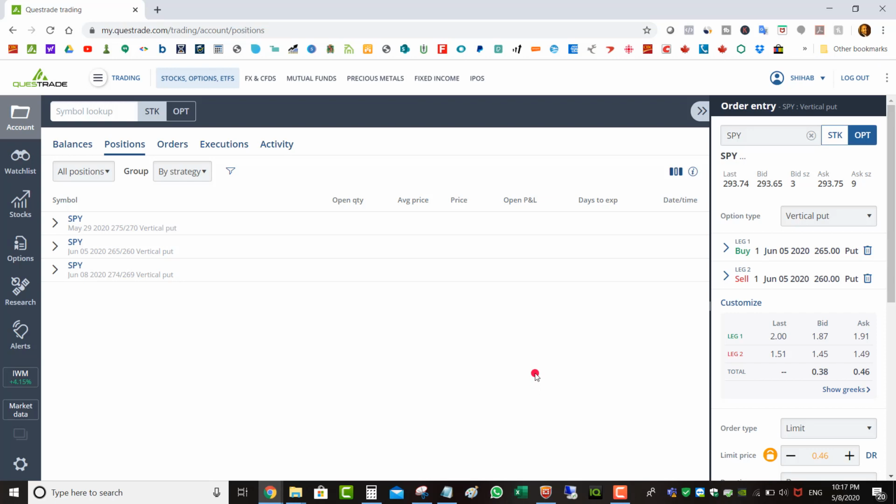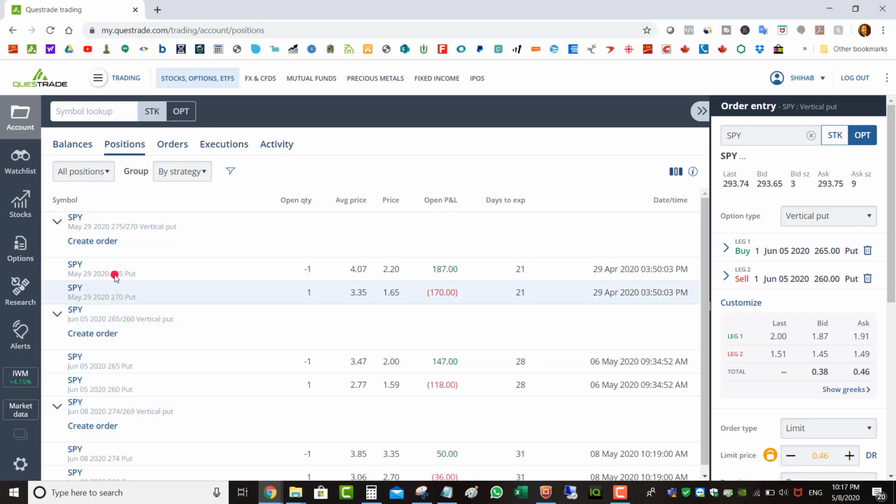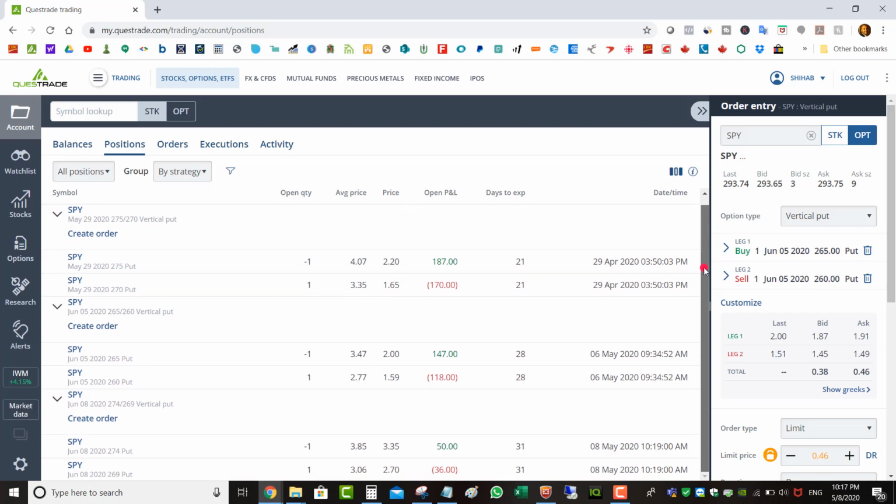So here's my weekly portfolio update. I'm doing pretty well with my SPY credit spreads. I've got 3 remaining in my margin account with 3 different expirations: May 29, June 5th, and June 8th. June 8th is basically the one that I opened on Friday.